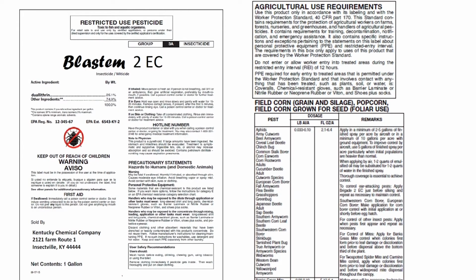All right, Tad. So we've got our Blastum 2EC label here. We've pulled out some very important detailed information that we need for our example. If you look, you'll see the container label on the left-hand side of the slide, and then we pulled out a couple of excerpts of the labeling materials that were within the package on the right-hand side. Those particular locations in that labeling information are going to give us the information that we need to complete our record and make sure that it's compliant with USDA, EPA Worker Protection Standards, and Kentucky laws.